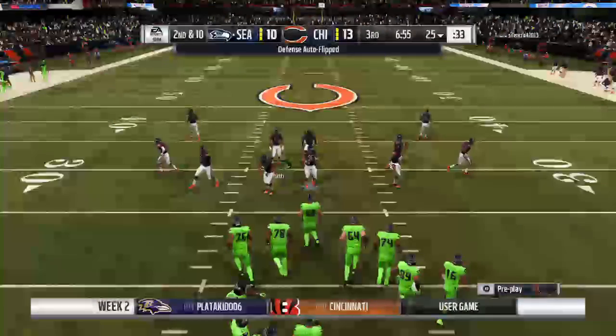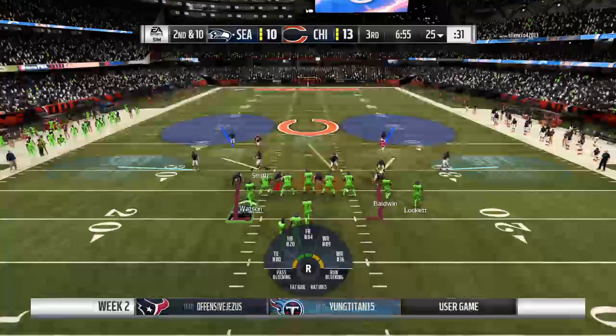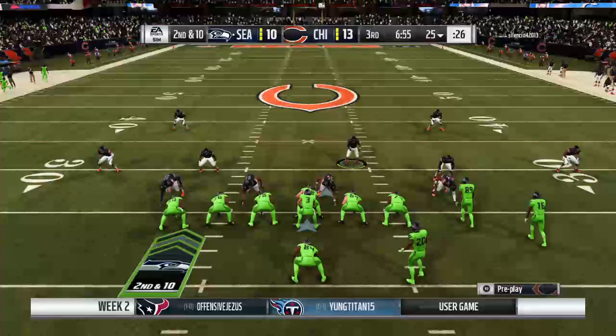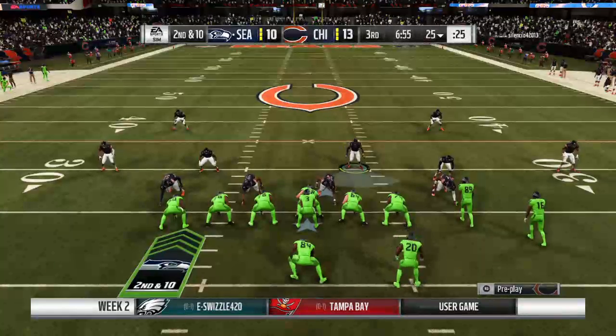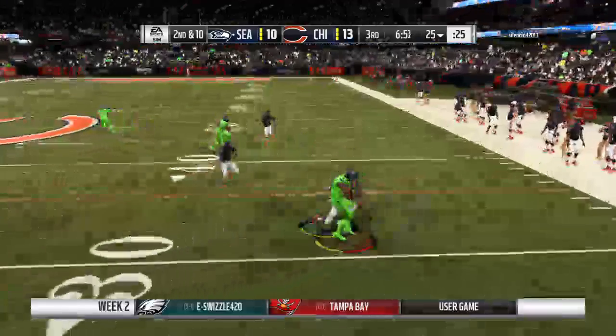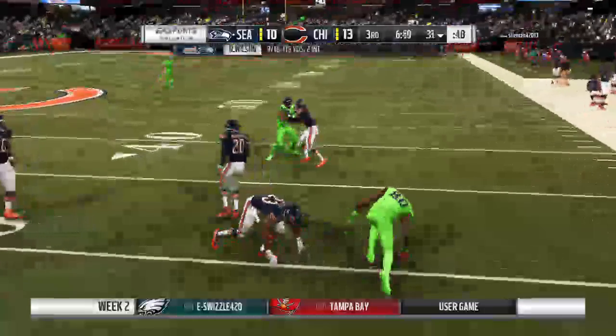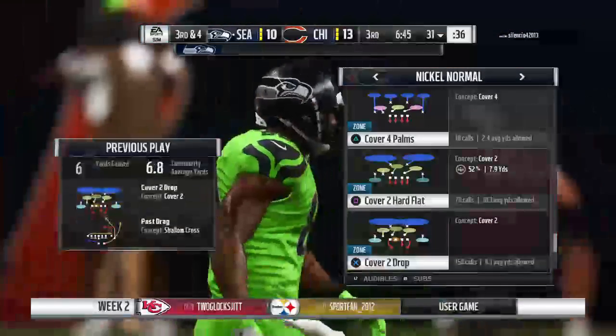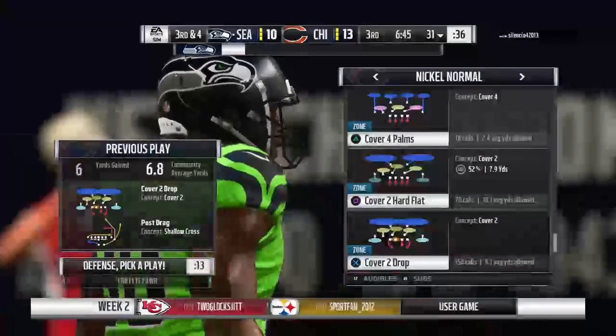Now, the first play of the drive there is incomplete. An incomplete pass leads to 2nd and 10 from the 25. To throw is Wilson. To throw again. And Watson has it right side. And they'll take him down at the 31-yard line. 6 yards is the pickup, and that'll lead to a 3rd down.